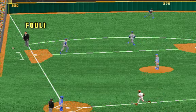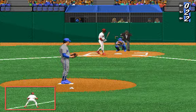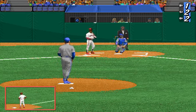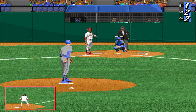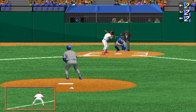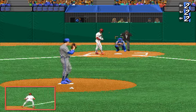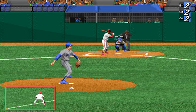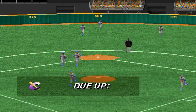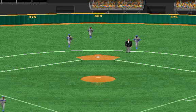Line drive to third. It's just foul. The 0-2 pitch. Inside, ball one. The 1-2 pitch. Off the outside edge. That's ball two. The 2-2 pitch. Fly ball to center field. Caught by Carl Rhodes. That's three out. One run, one hit, one error. One runner left on base. After five innings, Cincinnati leads Chicago by 4.